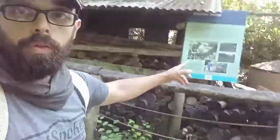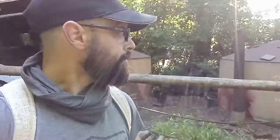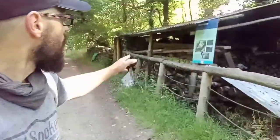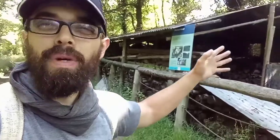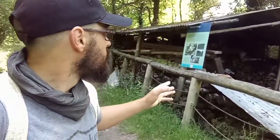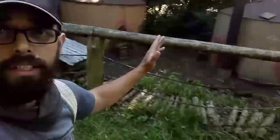So this is something really cool. This here is actually kilns for charcoal making, and we've got a volunteer who comes here, and every Thursday he does charcoal making demonstrations using wood that he's cut. It's mainly ash trees. He's one of a very few people in the world, definitely in the UK, who make charcoal. And so anyhow, he makes it here.